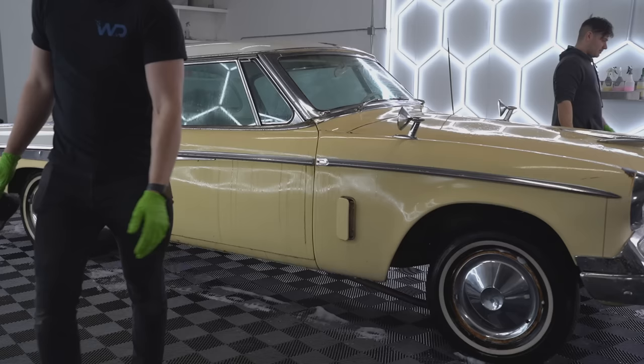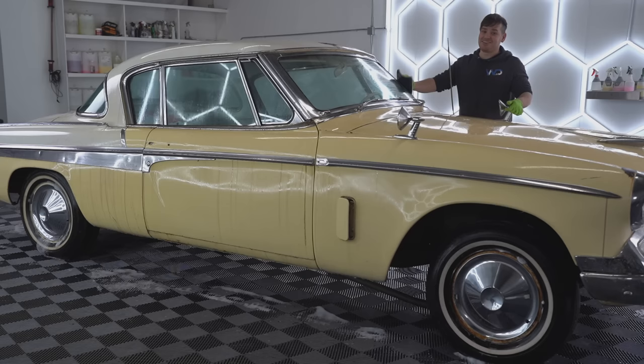Mine was a 2004 Mercury Sable that Mike put the sound system in. Oh, dude. Now that's an enthusiast car. I like that. Yeah, it is.